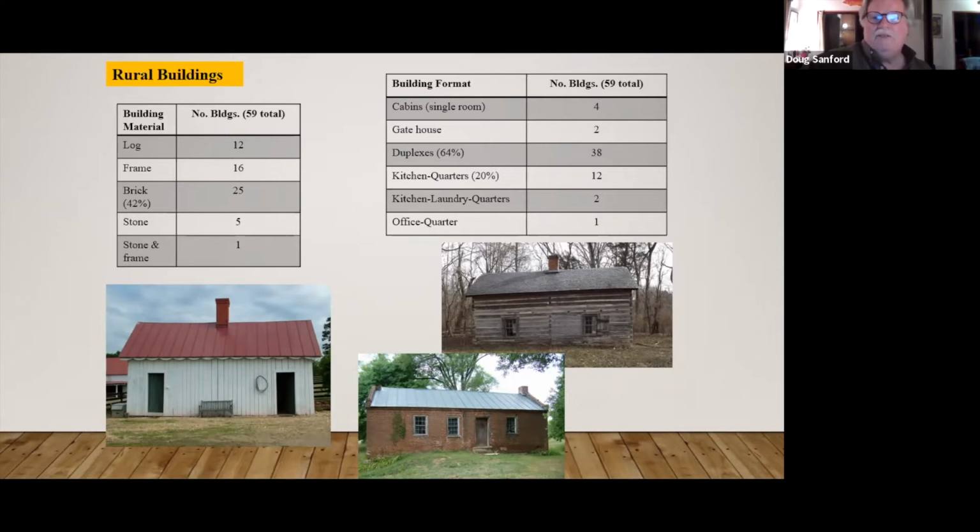The image you see here is a very common variety. It's 64% of the rural buildings, what were known as duplexes or double quarters. And these were buildings that were intentionally established to house two enslaved households. If you look at that lower left image, there's two exterior doors. The central chimney provided a fireplace to each room, but there were partitions downstairs and upstairs to divide these rooms and spaces from communicating with one another.